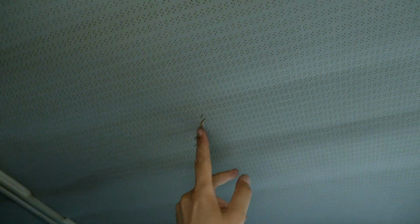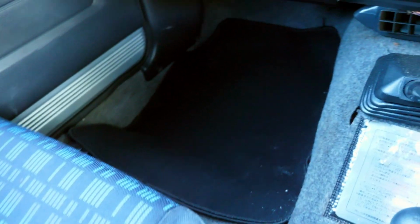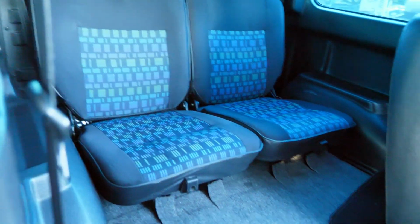Headliner tear is right here. You should put a Band-Aid on there. That would be cute. Okay, air fresheners are in here. And yeah, it smells like air freshener, but not heavily so. Floor rug is fine. That's just how they are. They're just ripped there. Kind of funny. Okay, rear seats. They're there if you need them, but basically for emergencies only.